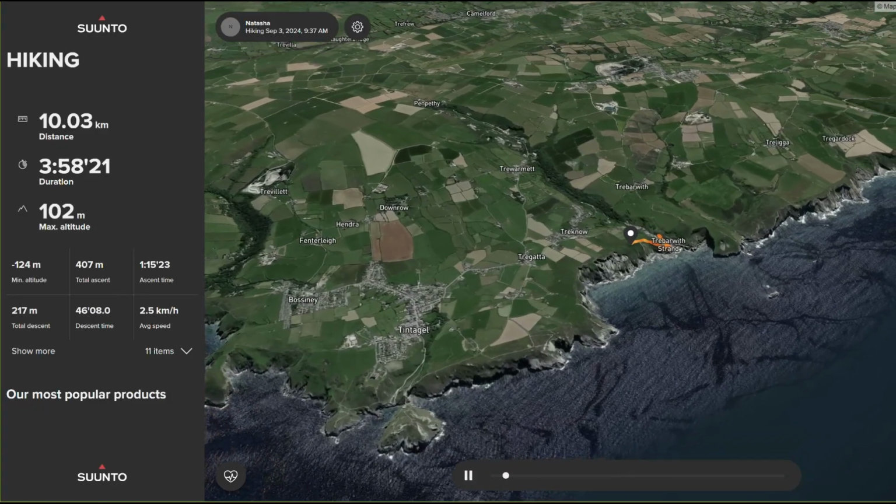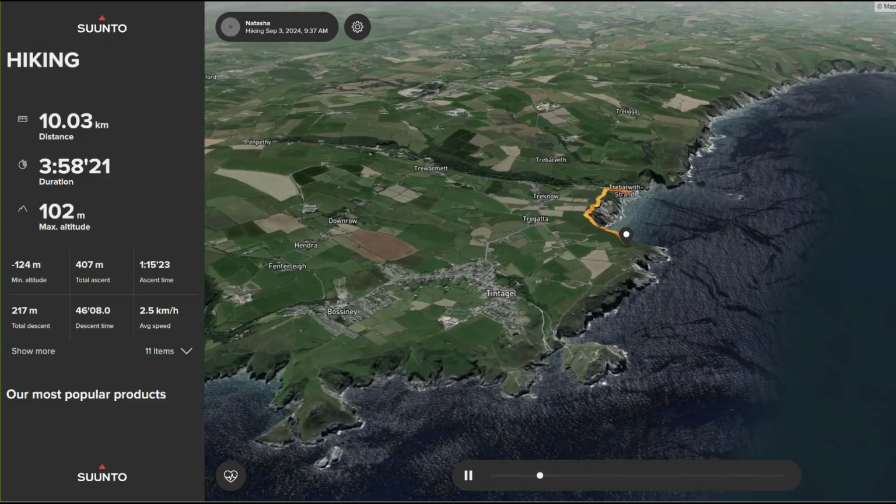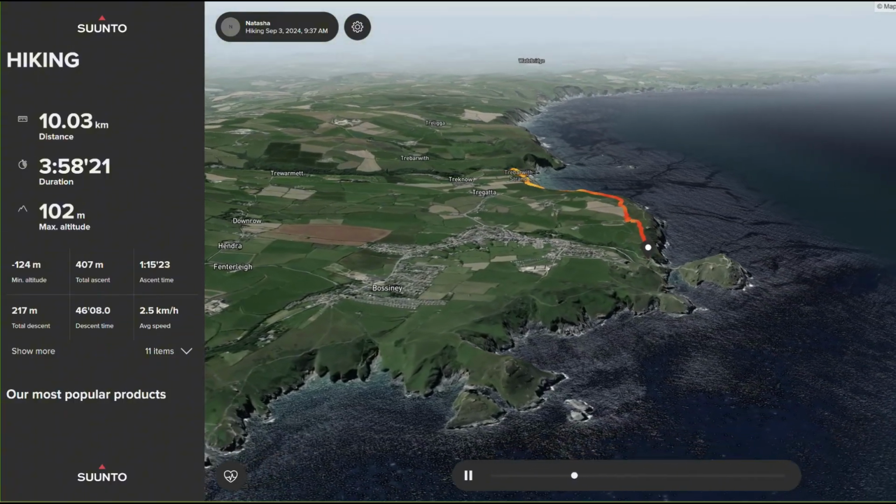Here is a detailed geographical recap of the route that comes from my Suunto watch that I use on the hike. So if you're interested, this is exactly what it looked like.